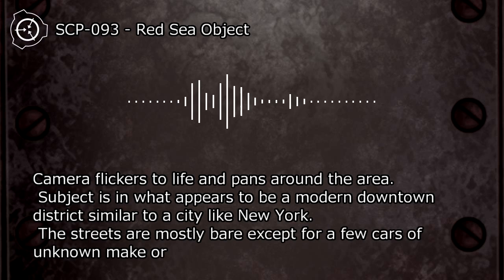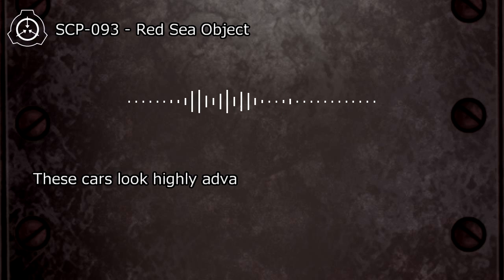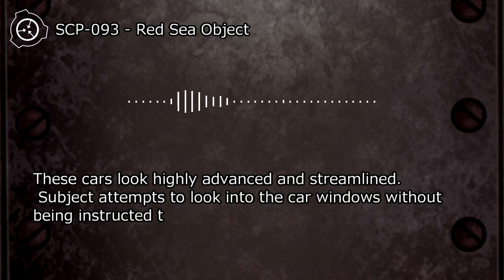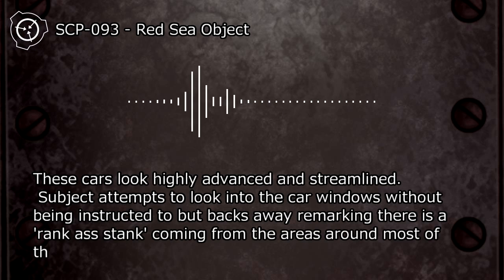The streets are mostly bare except for a few cars of unknown make or model. These cars look highly advanced and streamlined. Subject attempts to look into the car windows without being instructed to but backs away remarking there is a rank-ass stank coming from the areas around most of them.